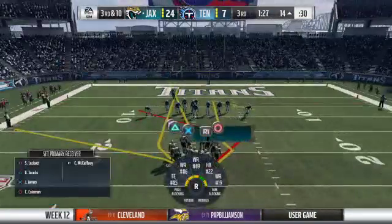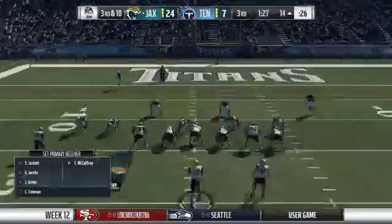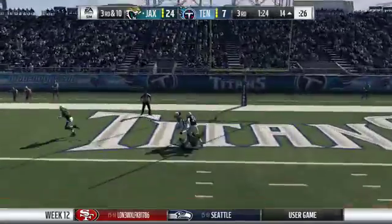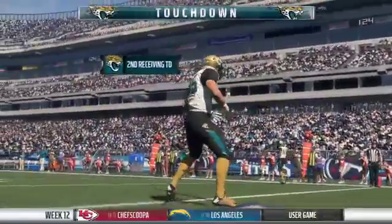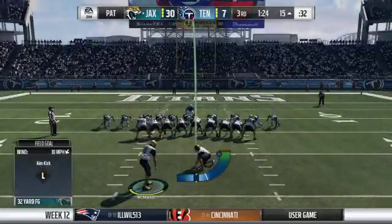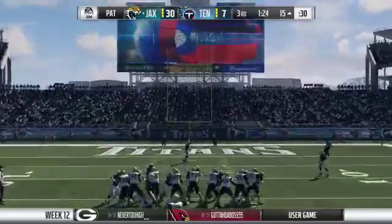This offense was on the move. Now 2 straight incompletions have them looking at 3rd and 10. They'll set up a throw. Got his man. It's caught. Touchdown, Jaguars. Jesse James with his 2nd touchdown of the game, 4th of the year. And the Jaguars add 6 to their lead.